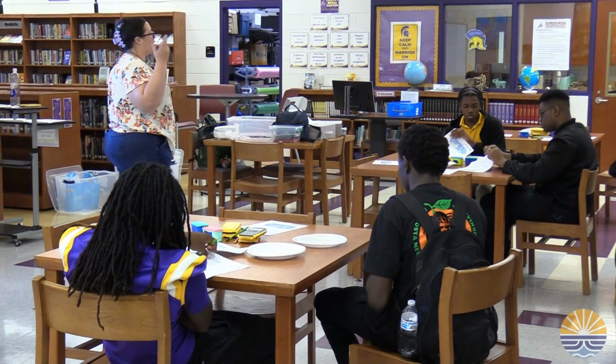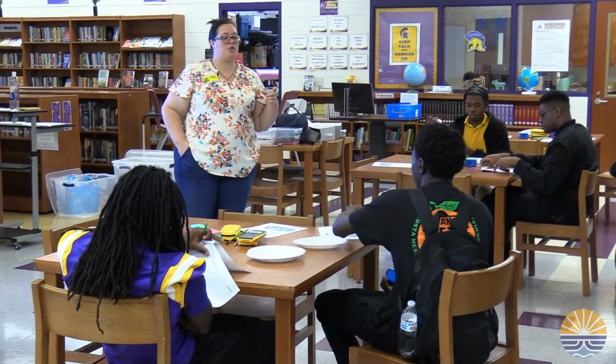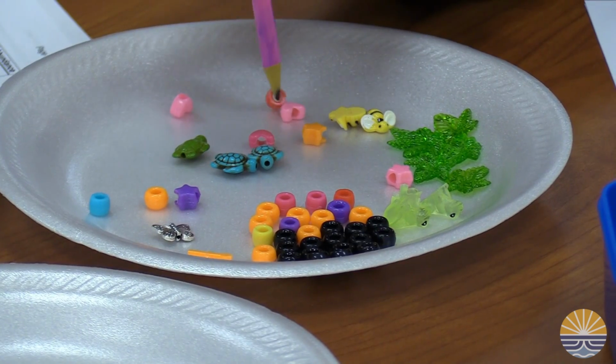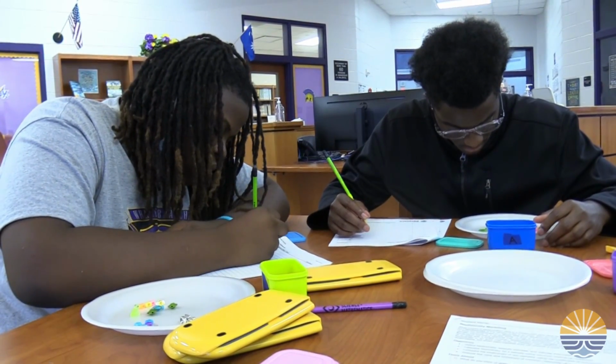The students were excited about it, just to learn how STEM is a part of their everyday life and how it evolves into their courses and how it makes sense to them. For this engaging STEM activity, students are learning hands-on about biodiversity modeling.